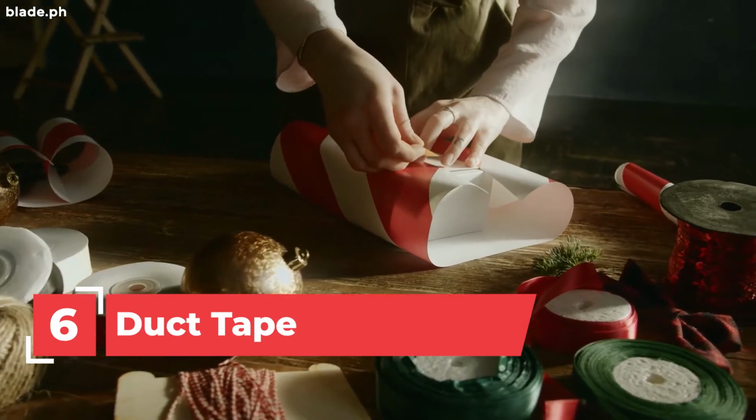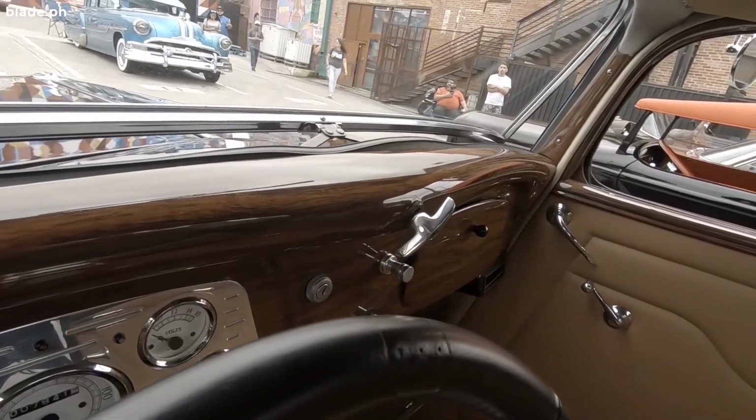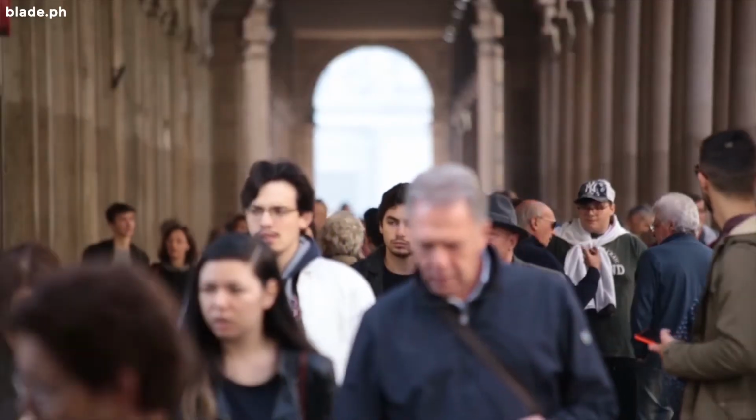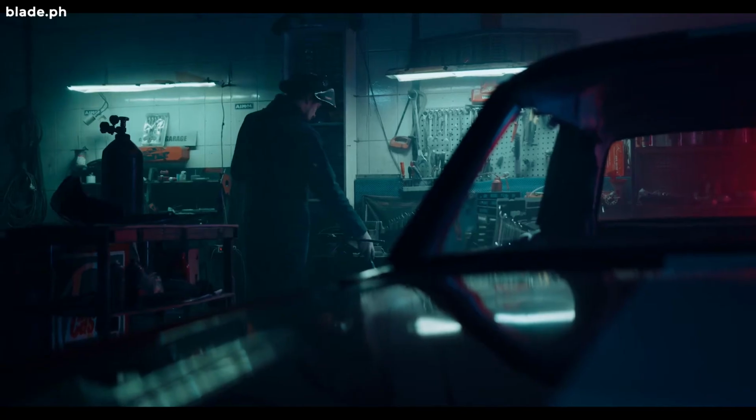Number 6, duct tape. No, we're serious, you do need duct tape in your car. One of its many wonders is it can be a temporary fix to patch up your car until you arrive at a car repair shop.